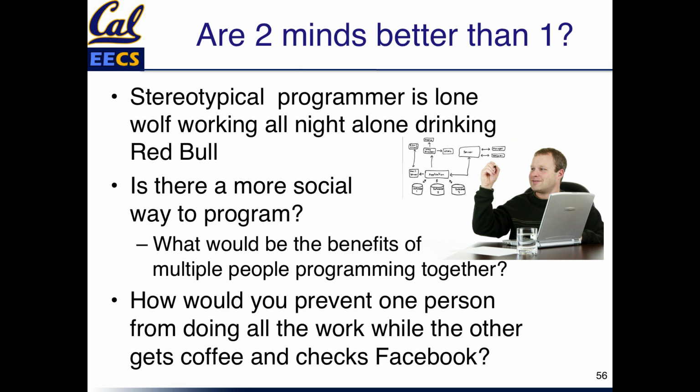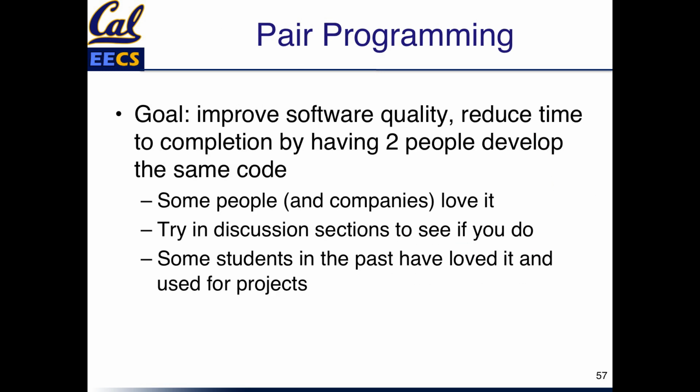And how would you prevent one person from just doing all the work while the other person goes to get coffee and checks their mail? How do you prevent that? So suppose there's a more social way, and you keep one person from dominating. That's what pair programming is.